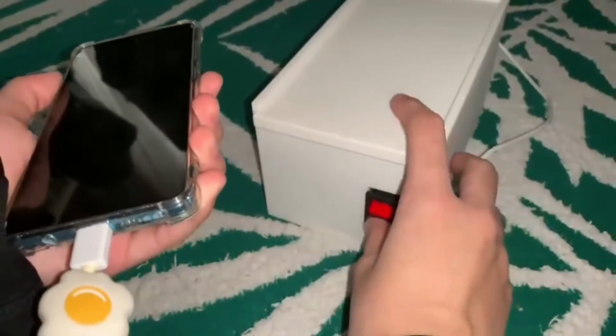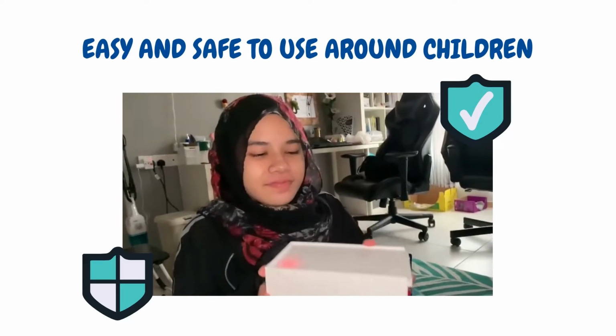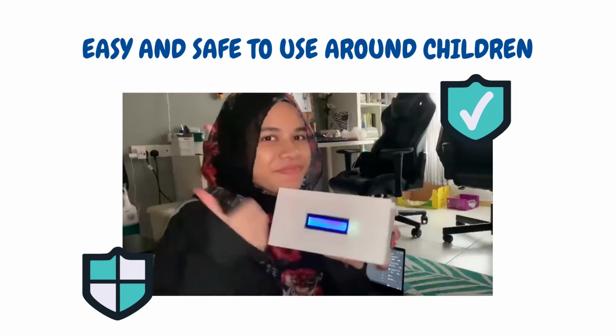In this online class era, children need laptops and phones to attend online classes, in which case it is safe and easy to use for children if they need to charge their electric devices in blackout situations.